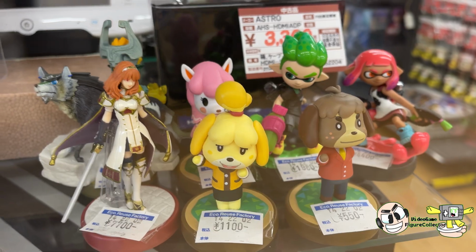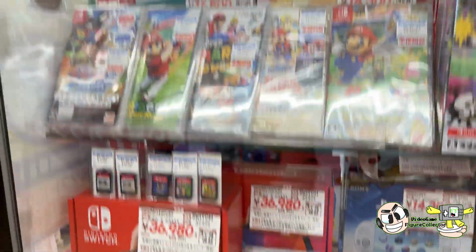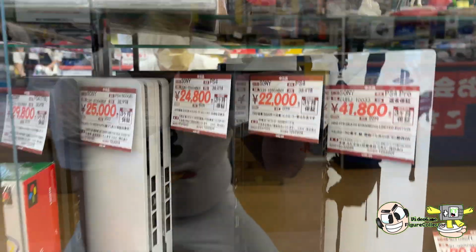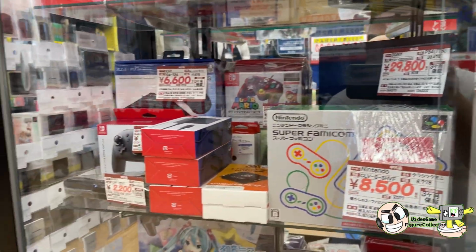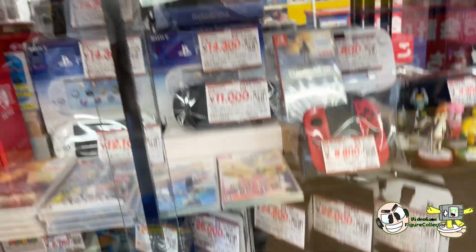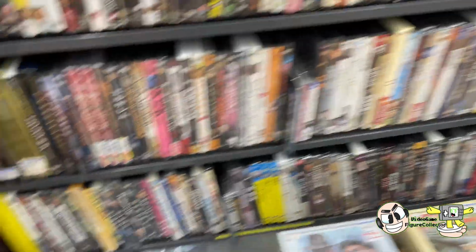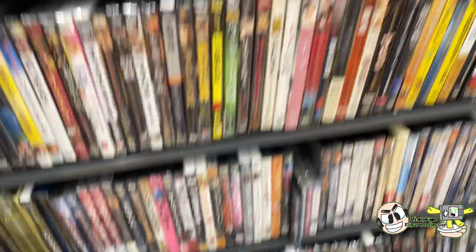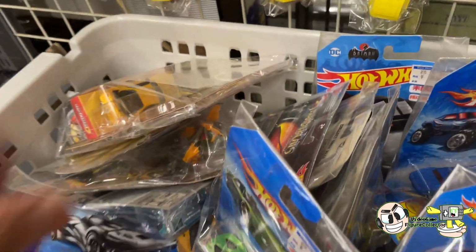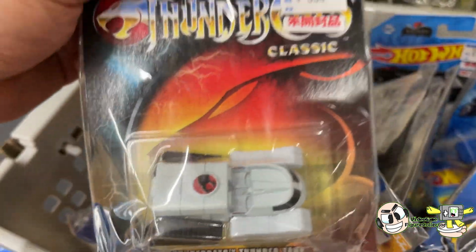Oh, you could see here the amiibo. Look at the Fire Emblem amiibos going for 7,700 yen. Look at the Bax Betas is 14,300 yen. When I first got here, you could actually get a complete in-box PlayStation Vita for only 8,000 yen. So, as you could see, that's a huge price difference. Some more accessories down here, like the keyboard, that I think is hard to find now. But as for retro accessories, the number one thing that I'm looking for is a Dreamcast arcade stick. Some interesting Hot Wheels here. Oh, nice Thundercats.